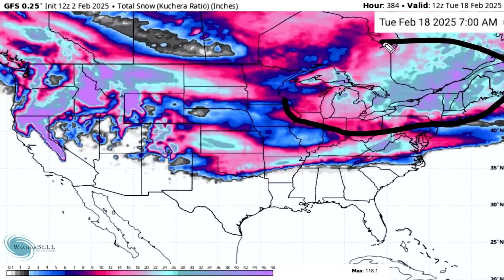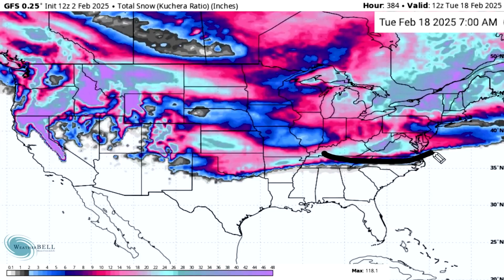Great Lakes, Ohio Valley, Northeast, we're looking at 1, 2, 3, 4, 5 feet perhaps for northern New England and areas of Canada. And then this Mid-Atlantic corridor, we're looking at in the areas that are pink to even pastels.